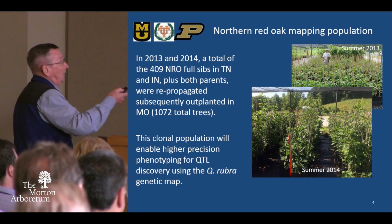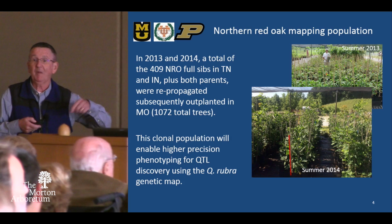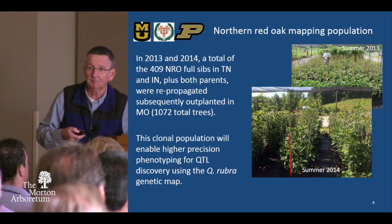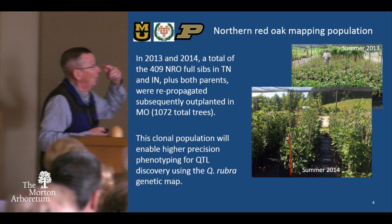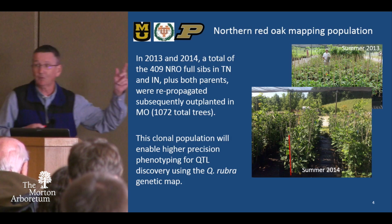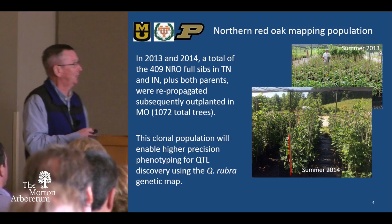And as I said, in the lower left, this is the clonal population. So we have a little bit of power here because we have between 2 to 5 clonal replicates of every single full sib, okay? You have more power. Does it make sense? Okay? So the idea is to look at the phenotyping of this clonal population for QTL discovery. QTL, quantitative trait loci, okay, which we'll get to in a second.